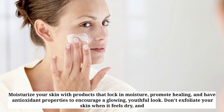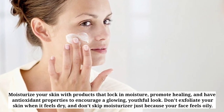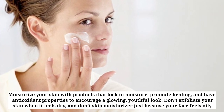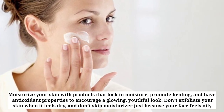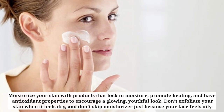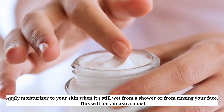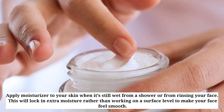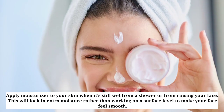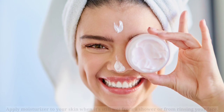Moisturize your skin with products that lock in moisture, promote healing, and have antioxidant properties to encourage a glowing, youthful look. Don't exfoliate your skin when it feels dry, and don't skip moisturizer just because your face feels oily. Apply moisturizer to your skin when it's still wet from a shower or from rinsing your face. This will lock in extra moisture rather than working on a surface level to make your face feel smooth.